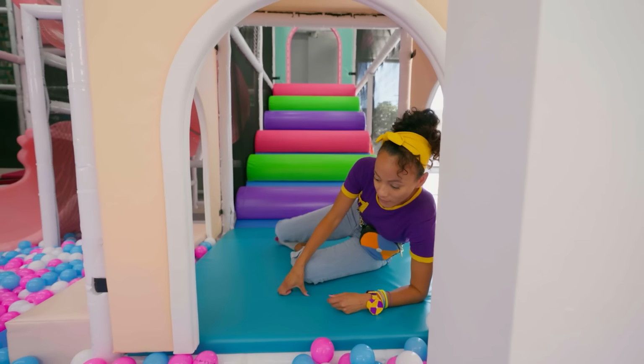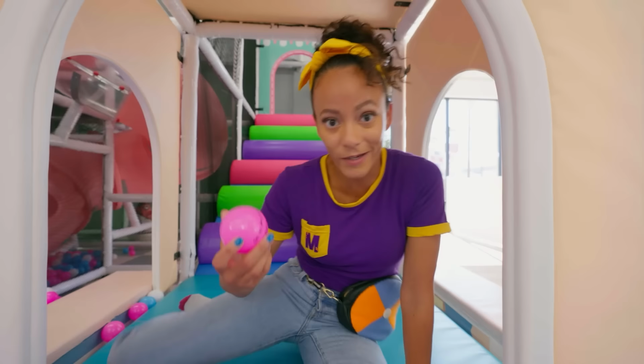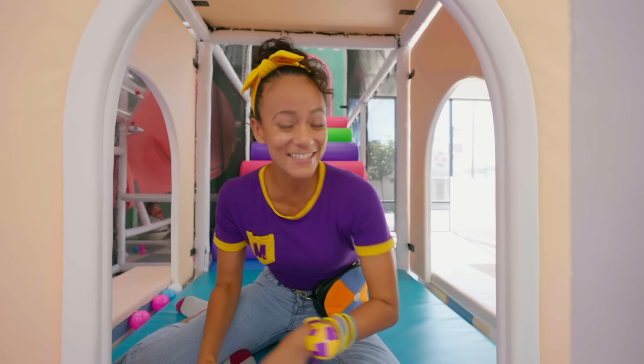Whoa, look at this. This ball has words on it. Oh, let's read it. Go to the slide for an item to catch and find the play area that looks like it's match. A match, that means that it looks the same. Hey, looks like we get to exercise our bodies and our minds. This is gonna be a really good game for the mind.